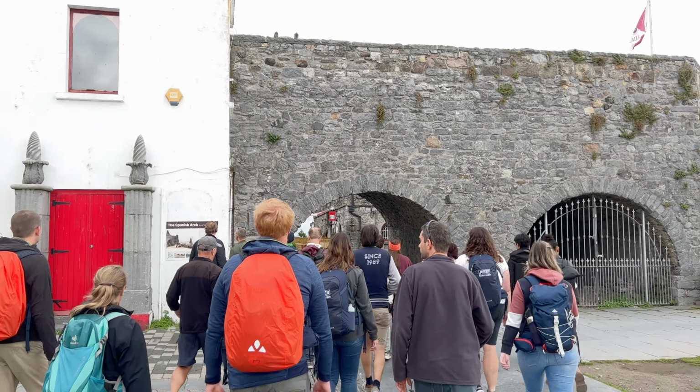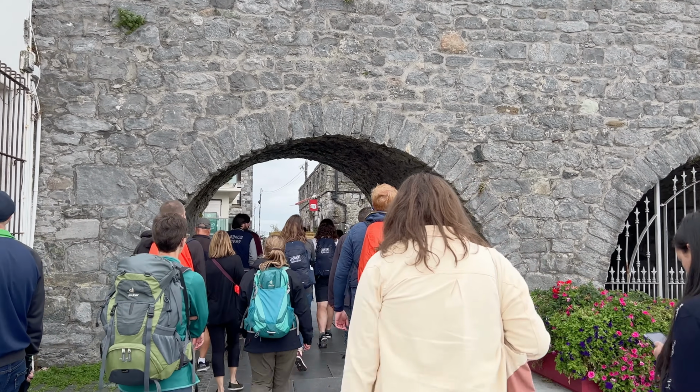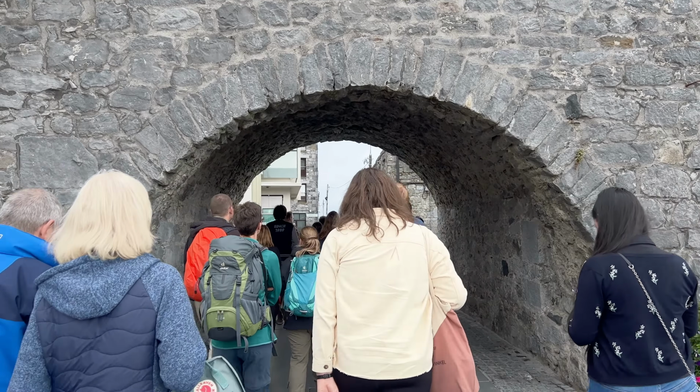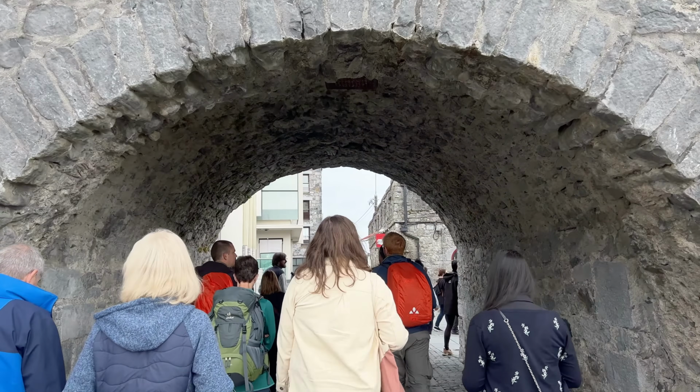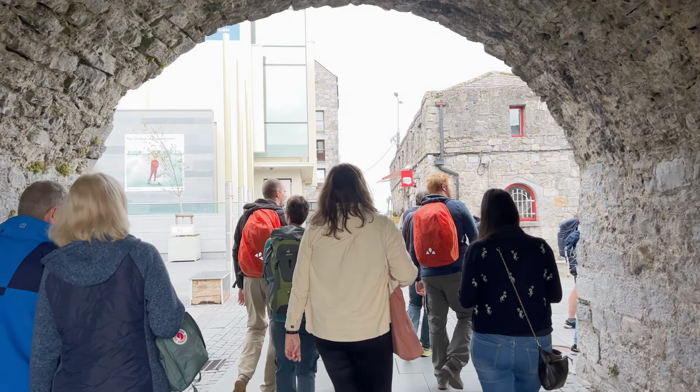So the next tourist attraction is going to be the Spanish Arch. I don't know what to say about this one. I would say it amuses me a lot, especially that it's a popular attraction. There used to be 3 arches. Now it's 1 arch. It's very central to Quay Street, downtown Galway. You might walk under it and not realize that it's a popular attraction.